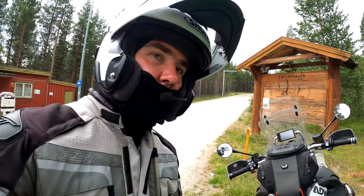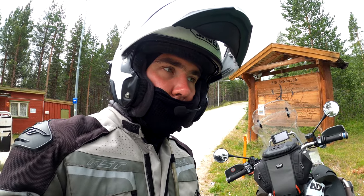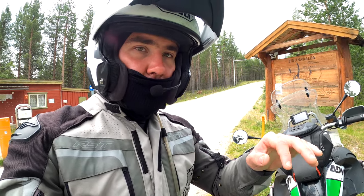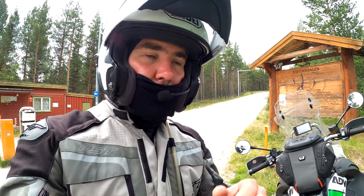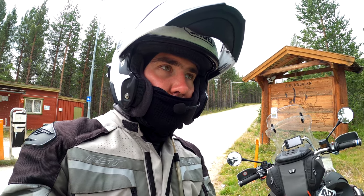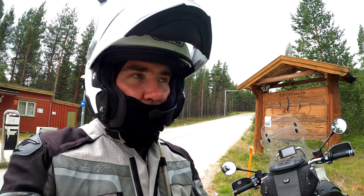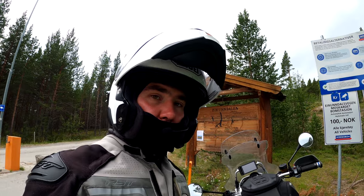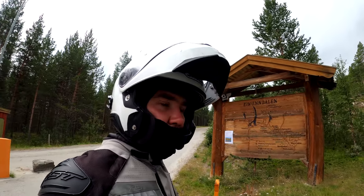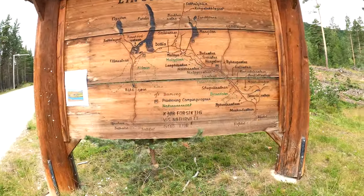And this is Einunndalen. It's Norway's longest seterdalen. From what I heard, it means that at the bottom of the valley there are farms, and on the mountains there are houses where shepherds hold their sheep herds. So please, Norwegians, write me if I'm wrong or not. And this road costs 100 kroner for all cars, motorcycles, for everyone. And here is a map, and you can see how this road looks.